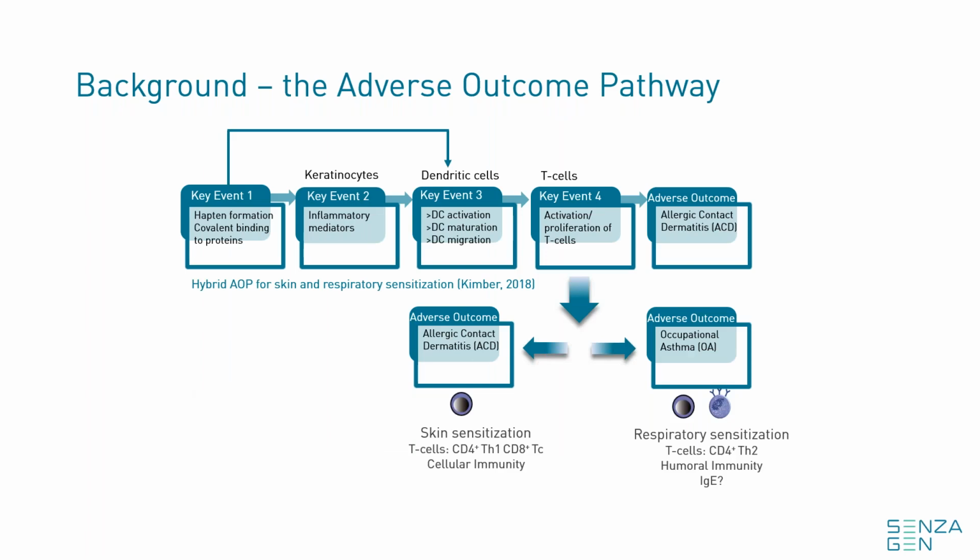The AOP is basically a way of structuring the information to describe the key events, starting from a molecular initiating event of hapten formation to the final adverse outcome of allergic contact dermatitis. For respiratory sensitization, there is still a large knowledge gap related to the exact mechanism by which these chemicals give rise to occupational asthma. Dr. Ian Kimber described in a publication in 2018 that the key events for the development of skin and respiratory sensitization are actually pretty much the same. The differences are of fine details.